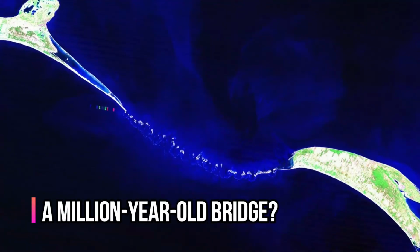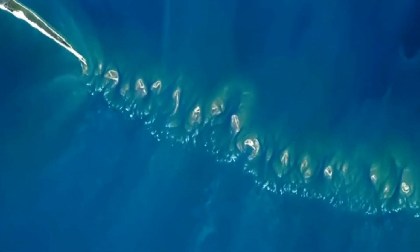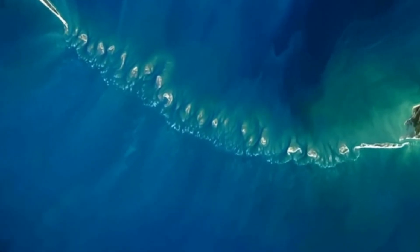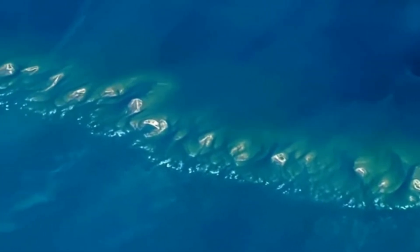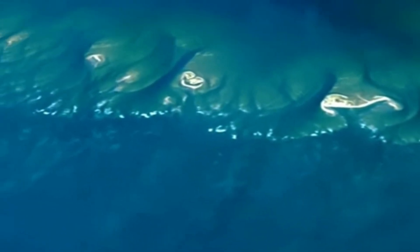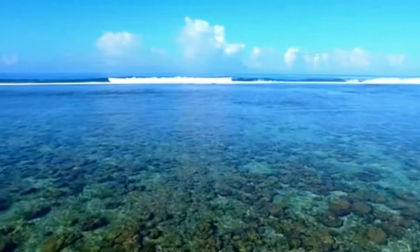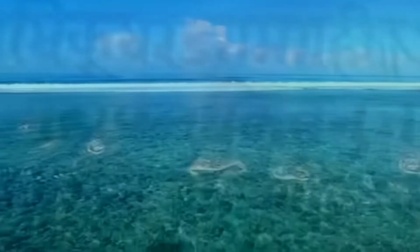4. A million-year-old bridge. Adam's Bridge is the name given to the bridge that is said to have once connected India to Sri Lanka. The story behind this bridge is that it was built by Sri Lankan King Rama, who lived around 2200 BC. Was the bridge built more than 3 million years ago? The bridge is believed to have been built by human ancestors who lived during the Stone Age.